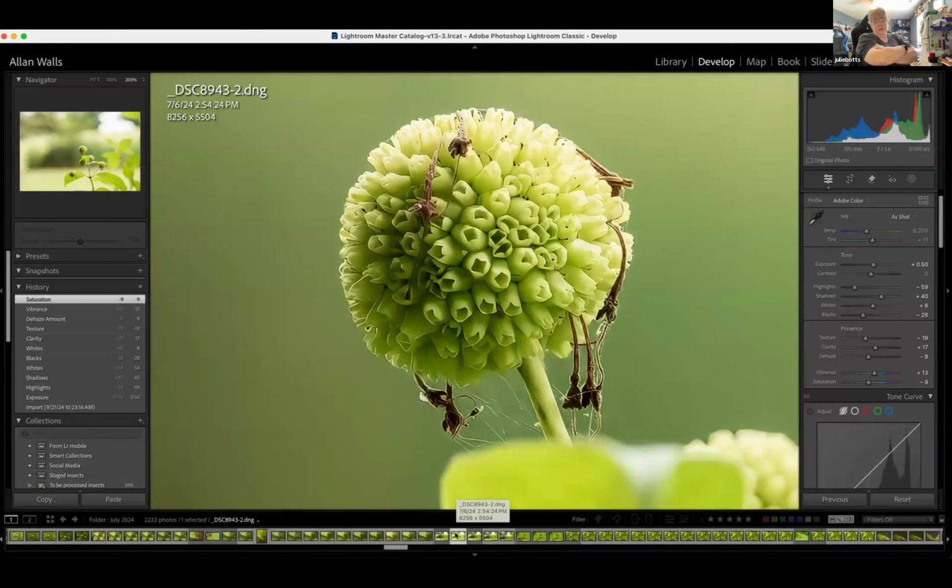And I just find that the Topaz Denoise program overall, because it's not trying to do everything all at once, I just in general get a lot better results using the Denoise program.